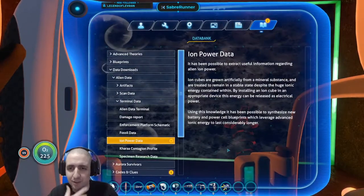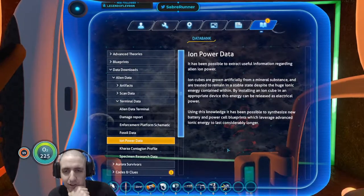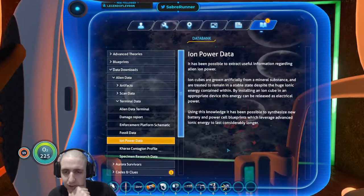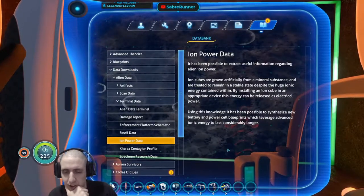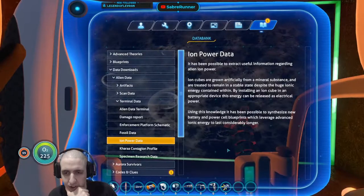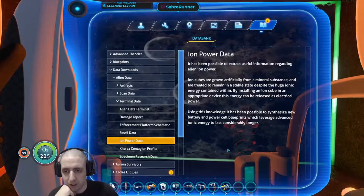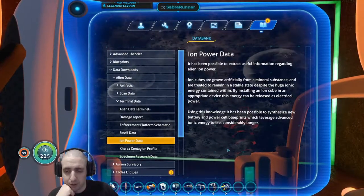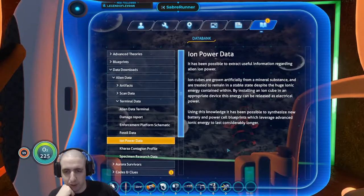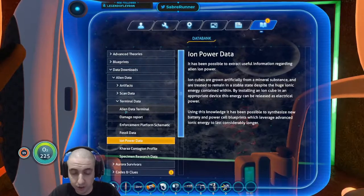It has been possible to extract useful information regarding alien ion power. Ion cubes are grown artificially from a mineral substance and are treated to remain in a stable state despite the huge ionic energy contained within. By installing an ion cube in an appropriate device, this energy can be released as electrical power. Using this knowledge, it has been possible to synthesize new battery and power cell blueprints which leverage advanced ionic energy to last considerably longer.